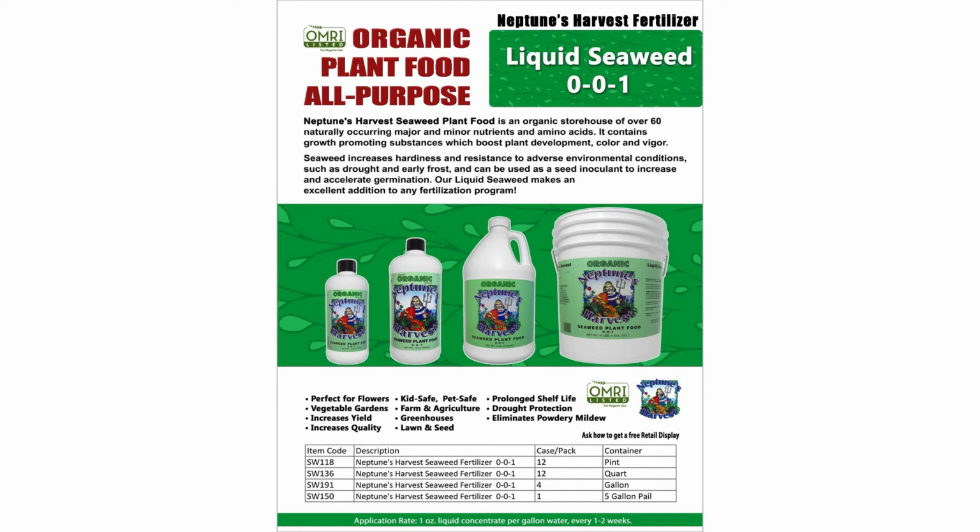Also, OMRI listed, fantastic rescue product. It's not a complete fertilizer, it's a 0-0-1, so no nitrogen or phosphorus. It's got the trace minerals and the potassium. But like I say, anytime the plant's going through stress, you can't beat this product.